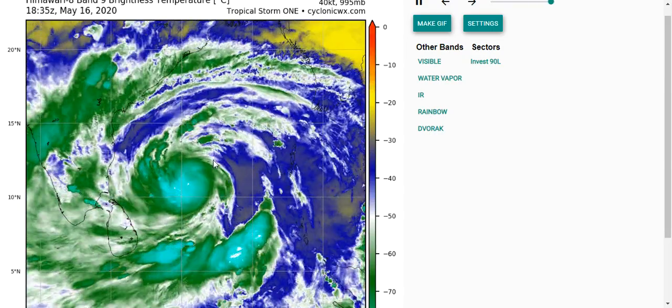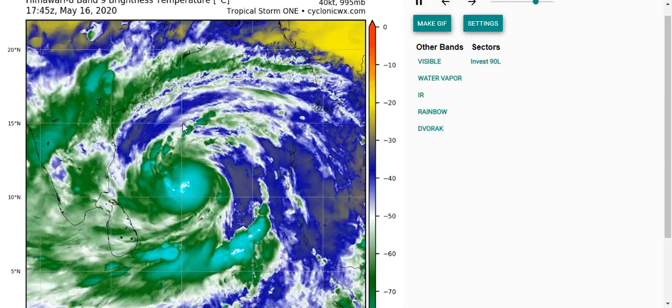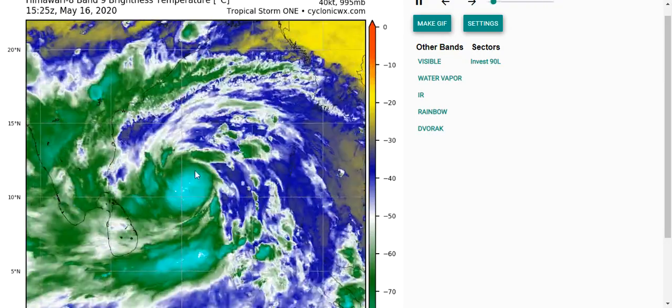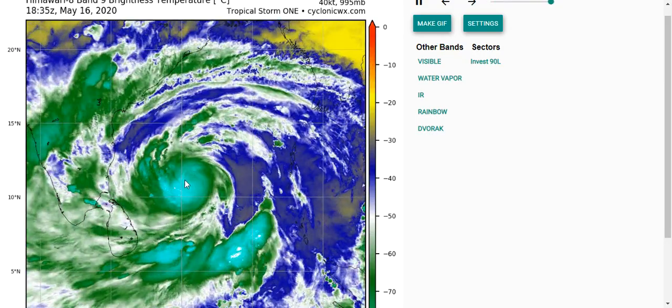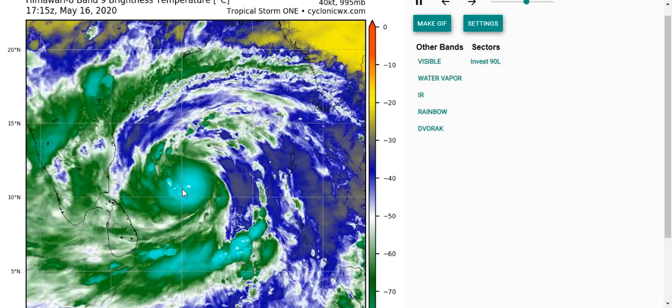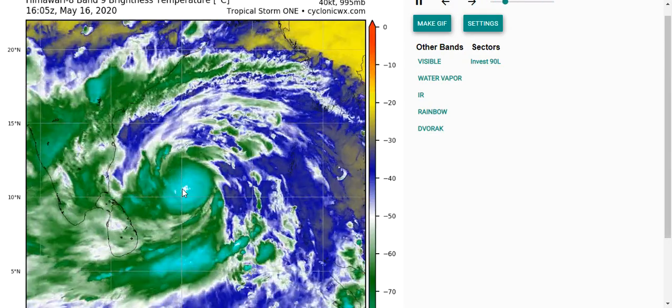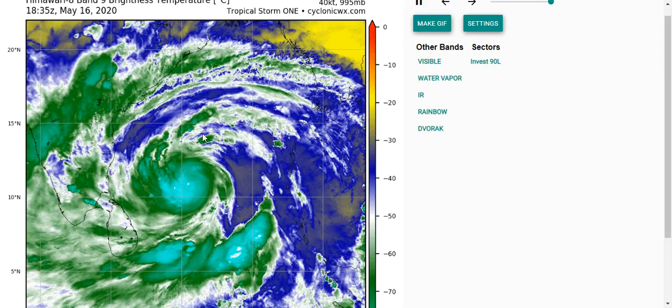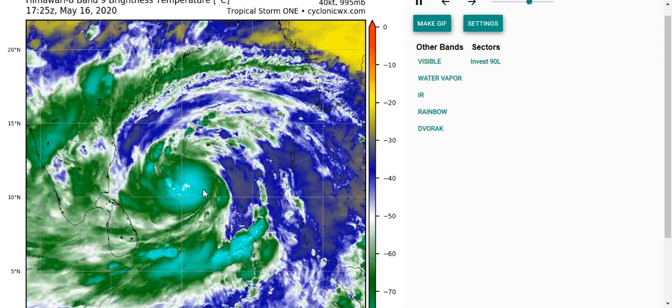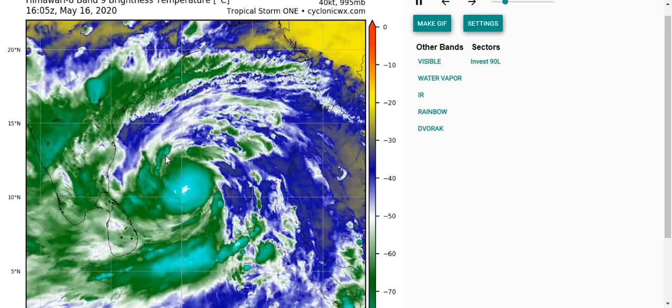Since Amphan is so large, that means it's going to have to actually intensify a lot more and have a lot lower pressure to get the same wind increase as a smaller storm. So that means it has to have more time to intensify, and that might stunt some of the rapid intensification that is possible in this type of setup.